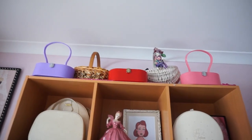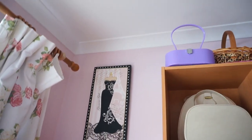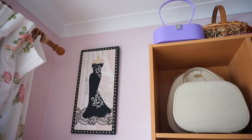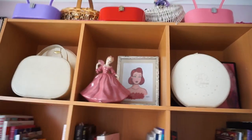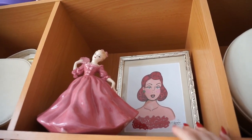Some of them are vintage wicker bags, others are from the Lola Von Rose bag collection. And I also have this super cute picture featuring the phrase Glamour Girl, and this has become a really big part of my life, living by that motto. I then have a couple vintage bags, a vintage hairdryer, a cute little ornament, and also this beautiful picture that Miss Vintage Orchid drew me.